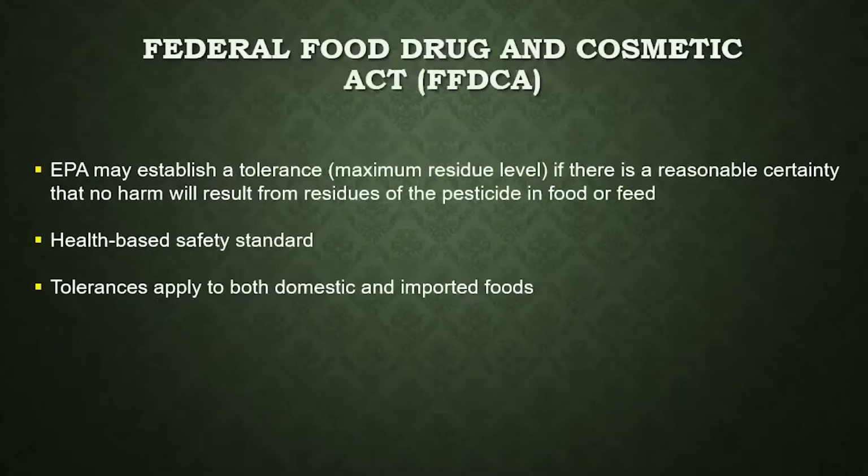The Federal Food, Drug, and Cosmetic Act, FFDCA, says that EPA may establish a tolerance, a maximum residue limit on food or feed, if there is reasonable certainty that no harm will result from aggregate exposure to the pesticide residues. Where FIFRA was a risk-benefit statute, FFDCA is a human health-based safety statute that does not consider benefit.